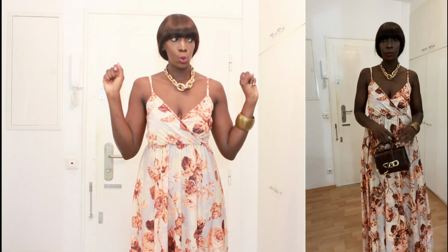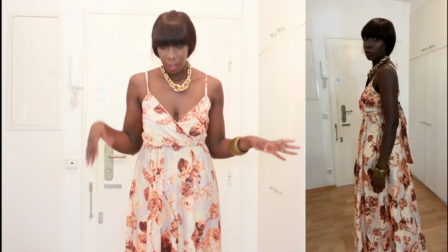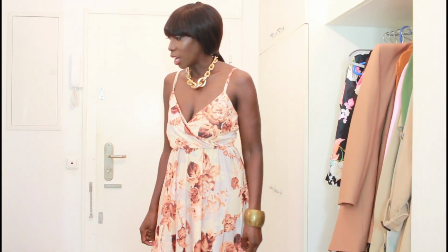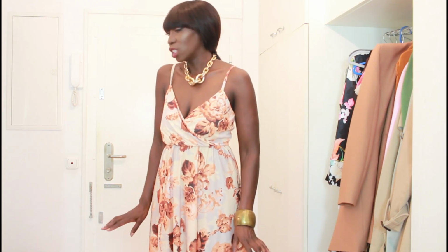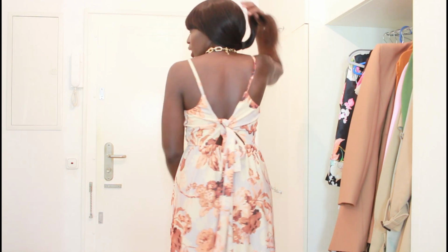So like I said, I feel like this dress is perfect for an October, November occasion, because when the leaves are falling from the trees, it's autumn weather. I feel like this dress will match perfectly for an autumn occasion, and you can wear it all year round. It's just perfect for this time of year. So I really love it, and I'm wearing heels and it's not touching the floor, it's just the right length. So yeah, this is the back side of the dress. This is the front side, and I really, really like it.